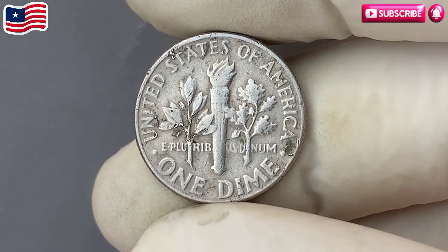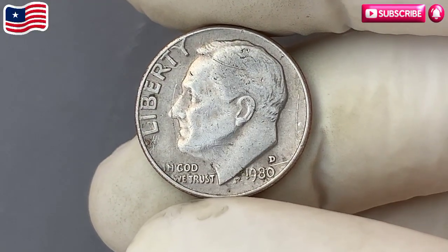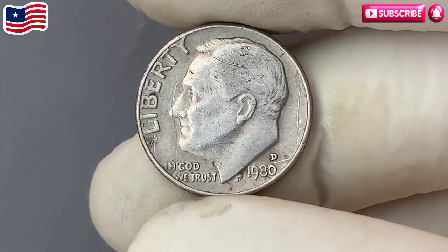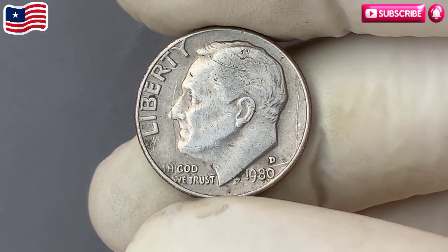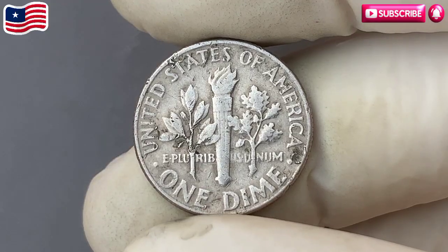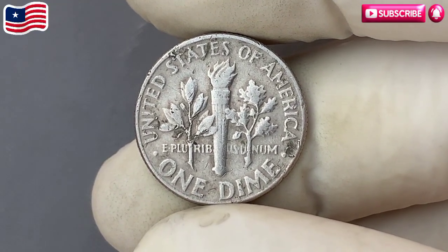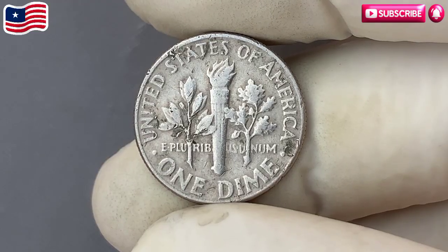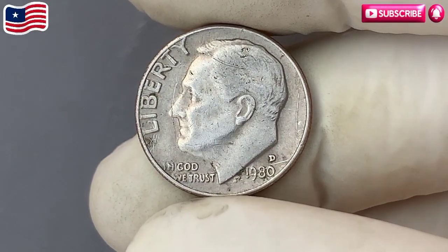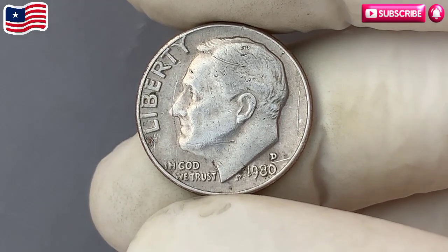Recently, one such exceptional 1980 D dime sold for an incredible $76,000. That's $76,000 for a single dime minted in 1980, a clear testament to the power of rarity, perfect preservation, and the passion of collectors worldwide. For anyone interested in coin collecting, investing, or history, the 1980 D dime serves as a powerful reminder that sometimes, the most valuable treasures are hiding in plain sight. It's more than just currency. It's a story, a piece of art, and a connection to the past.